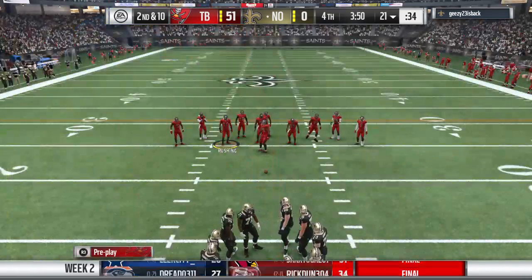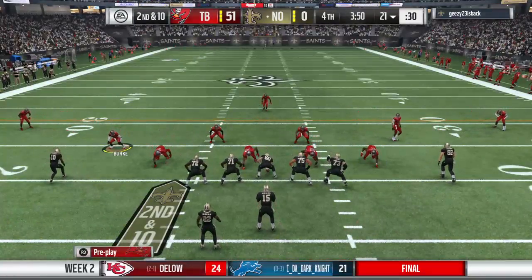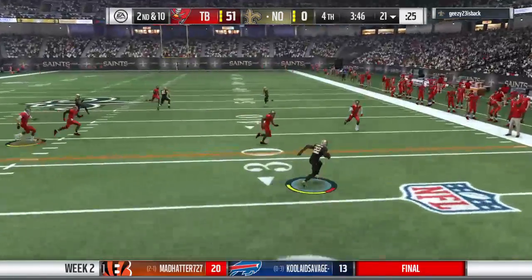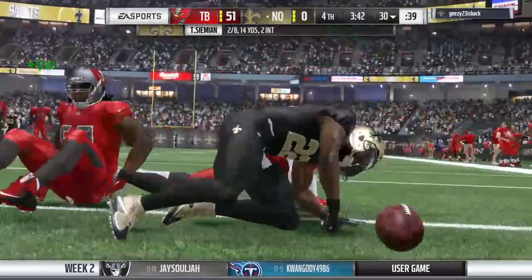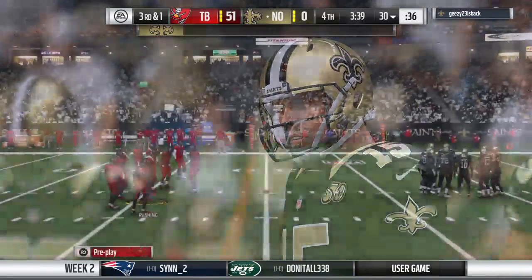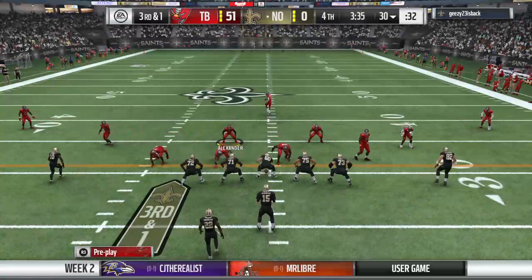And on 2nd and 10 now. And Simeon again. He goes underneath to Ingram. And he'll be brought down right at the 30 here. It'll be a gain of 9, and that'll bring up a 3rd and 1. Looks like a pretty good, safe play right there. No, he's had trouble with the interceptions in this game there. Hits his guy out in the flat.